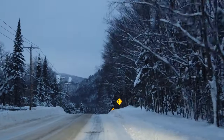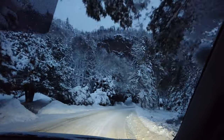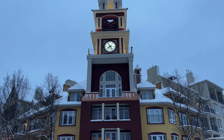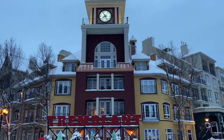Mont Tremblant is located in French Canada, so everyone here speaks Quebecois. The resort is located in the Laurentian Mountains and has an elevation of 2,800 feet. There are over 100 runs spread across 754 skiable acres.